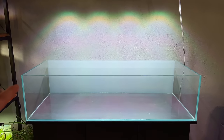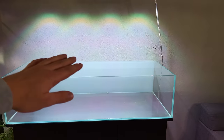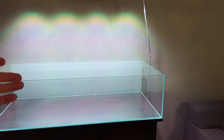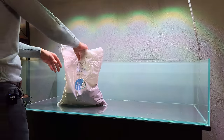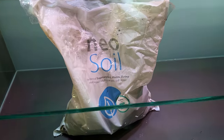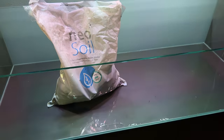Of course, we are going to use sand because it's a river style layout. But in the back, I want to kind of raise the substrate a little bit. So I'm going to go for a little bit of aquasoil and some gravel as well. Okay, so I got some leftover Neosoil. This is basically what I use all the time. It's probably my favorite brand and just contains a lot of nutrients.